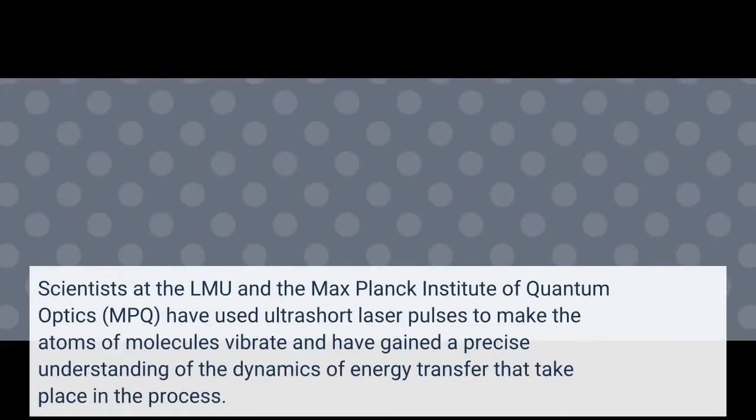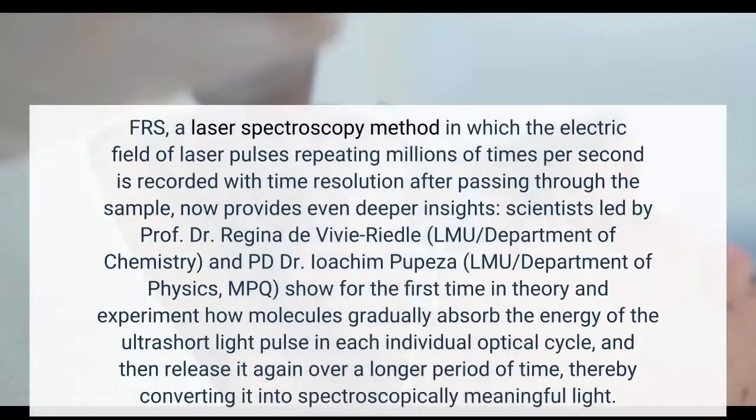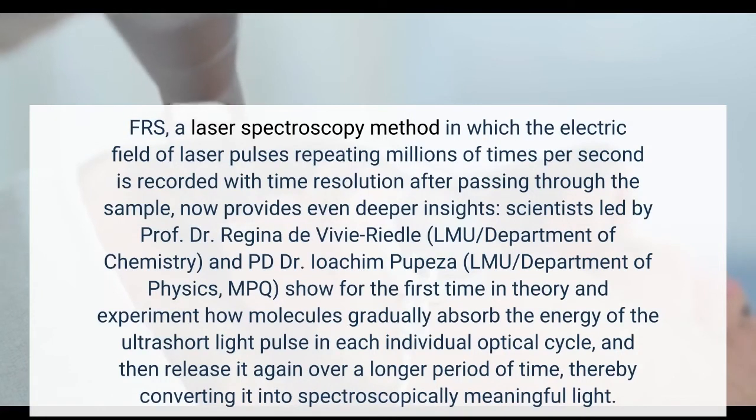Scientists at the LMU and the Max Planck Institute of Quantum Optics, MPQ, have used ultra-short laser pulses to make the atoms of molecules vibrate and have gained a precise understanding of the dynamics of energy transfer that take place in the process. FRS, a laser spectroscopy method in which the electric field of laser pulses repeating millions of times per second is recorded with time resolution after passing through the sample, now provides even deeper insights.